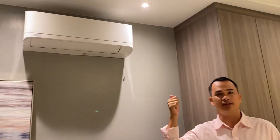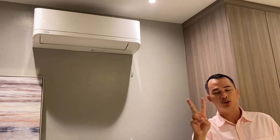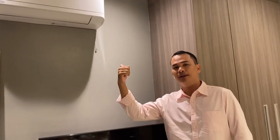Bedroom, same pa din. The aircon is still there. It's still included. So total of 2 aircon. The brand is Daikin. So this is a dressed model unit na pwede nyo maging inspiration for your unit here in Park McKinley West. So queen size bed.